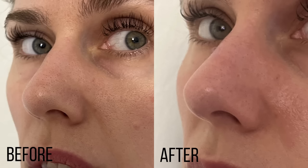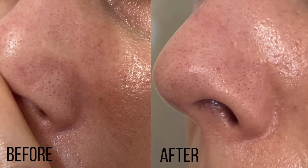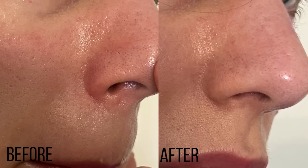So when I look at the before and after images, yes, it worked, but it took a long time. I would say minimum 10 to 15 minutes to really get to the good part. And then it didn't work that well. Look, I still have a couple areas that I didn't rub as hard, and I still have sebaceous filaments in my skin. I'm going to stick to chemical exfoliants. But anyways, back to the video.